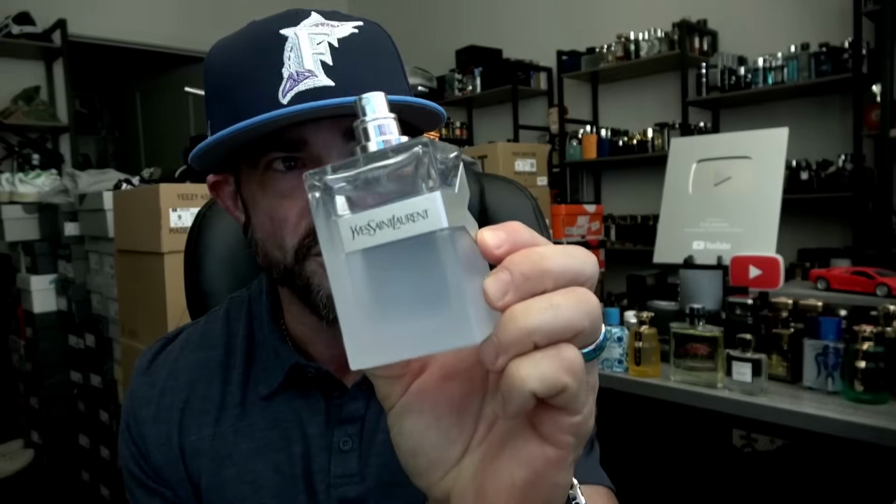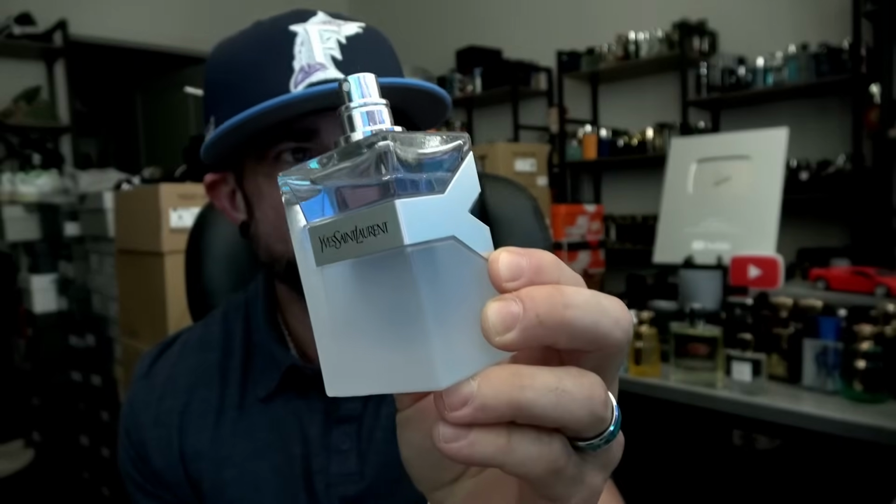Still has that musky, somewhat aquatic smell, a little light saltiness from the original's DNA. The coolest looking bottle of the bunch with that frosted gradient design. Just beautiful fragrance, both visually and olfactively. Man, shame that they discontinued this one. It really is good. I mean, I think really every Y fragrance is pretty good. If you like one, you'll like pretty much all of them.